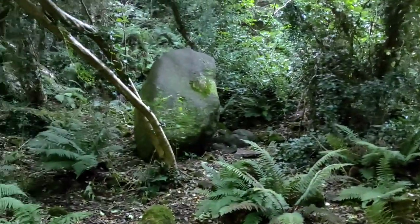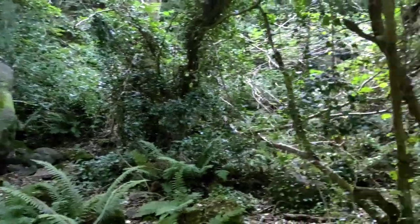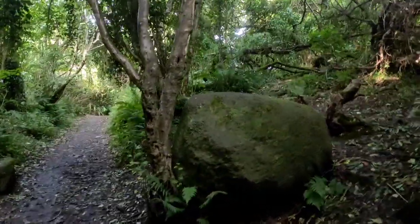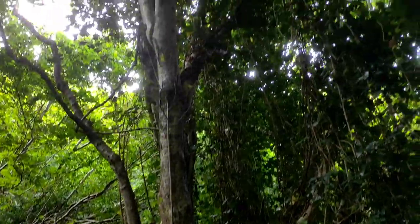Size of that boulder, Jesus, it's like twice my height. It's like Jurassic Park. And all the vines, all the clematis.